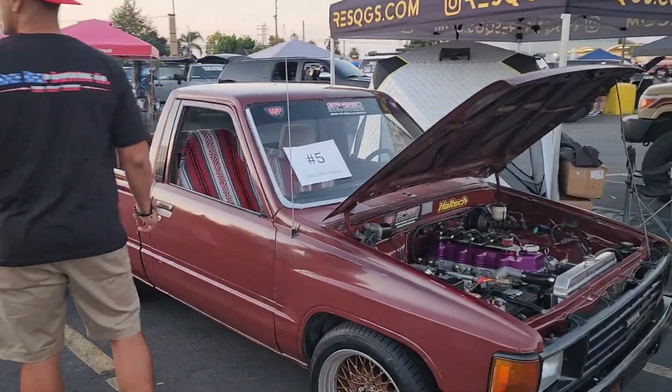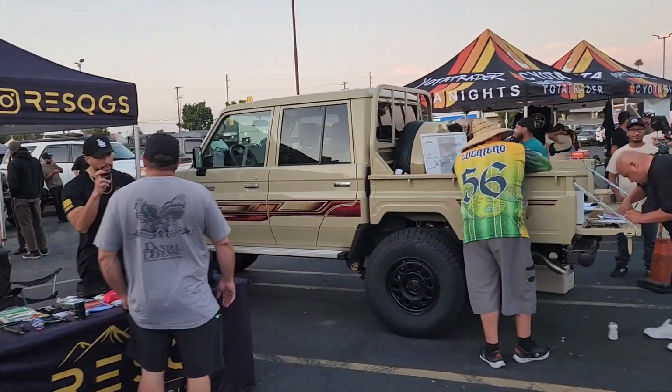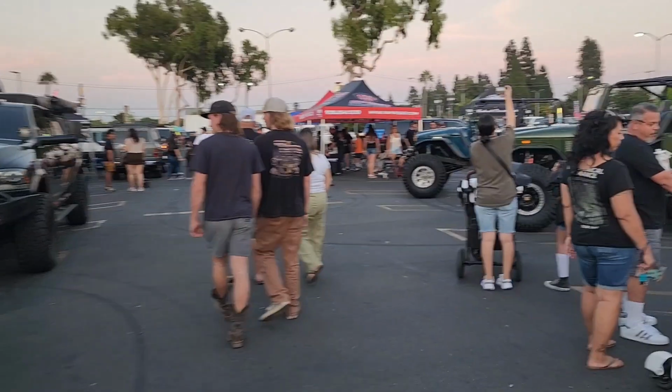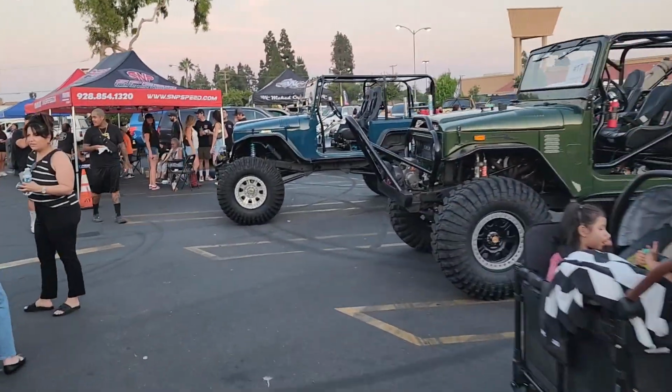So this is an 85. So let's go back. Look at that 70 Series. Sick. All right. So Land Cruiser wise, only 2 entries. So we'll see how the Land Cruisers fare.